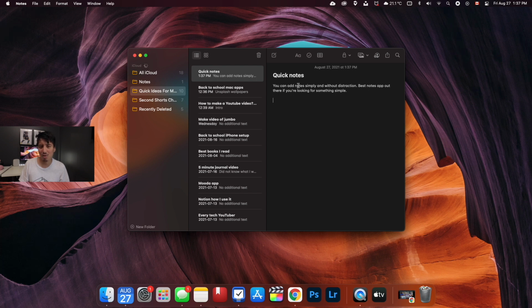And the best part is, of course, since it is made by Apple, the Notes app works really well with other third-party applications, if you want to integrate them as well. But it also has iCloud support, so it's on your iPhone and on your iPad as well, so you always have your notes with you.